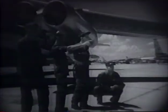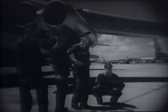Weary, pent-up crews come back to home base after 10 hours of continuous flight. Ground crews watch anxiously for their own planes. More than a simple contest, these competitions prove that the Strategic Air Command could swiftly and effectively retaliate against any aggressor.